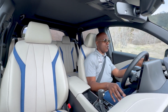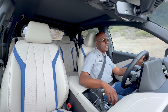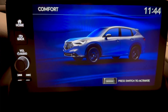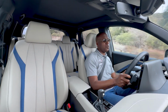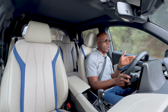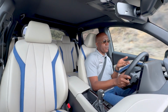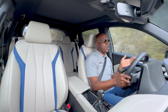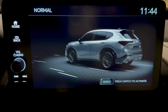Now I'm driving in normal mode. We talked about there being several drive modes here, so I can go back down into comfort mode. That gives you the blue gauges, little animation. What that does is make steering a little bit lighter, but it's not super light. It would be good for maneuvering through parking lots or low speed situations. It kind of dials the throttle back. This is where you probably want to be to get the best MPG if you're really trying to save some gas. But yeah, comfort mode is fine, but I feel like normal is still a really good balance.